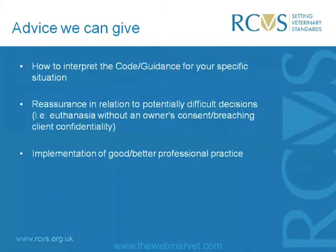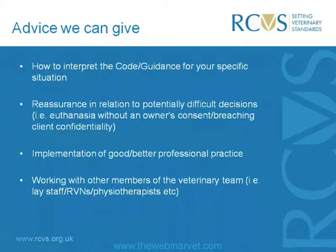We're also happy to talk about working with other members of the veterinary team. This could be in relation to delegation to RVNs or SVNs and lay staff, for example. And we also commonly talk about what to do if you think someone's breaking the law. That could be a breach of the Veterinary Surgeons Act. We can advise on how to pursue that and who to contact, as well as potentially giving a warning to the person in some circumstances for first-time offenders.